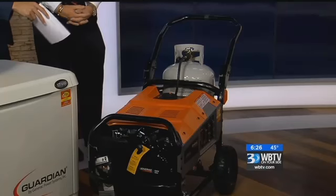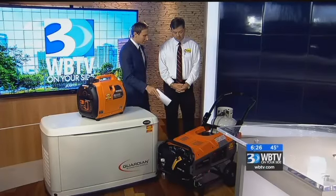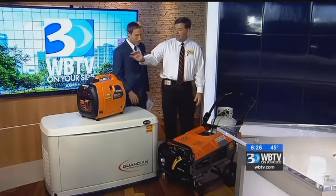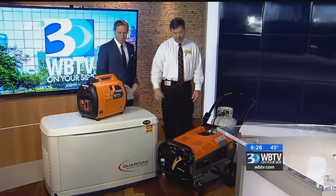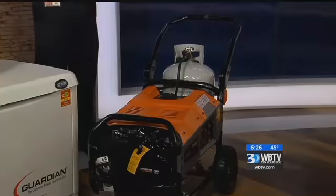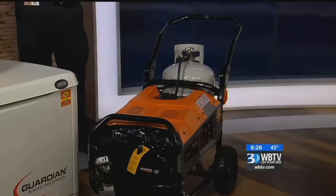What do you think this is ideal for? What kind of situations might you use this in versus the smaller one here? Tailgating, light duty work. This is a 5500 medium grade. You could actually hook up some devices of your home. But you need a quality product.